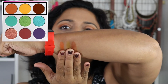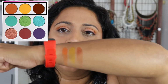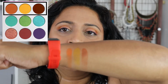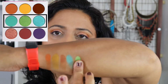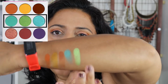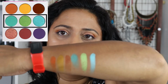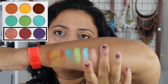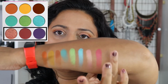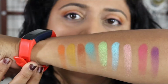The first 3 shades in the palette are mattes. You have an orange, a yellow, and a brown. The next row has a matte teal, a shimmer green, almost a parrot green, and a shimmer sea blue color. And then the last row contains a rose gold, a pink matte, almost a fuchsia you can say, and a purple matte.